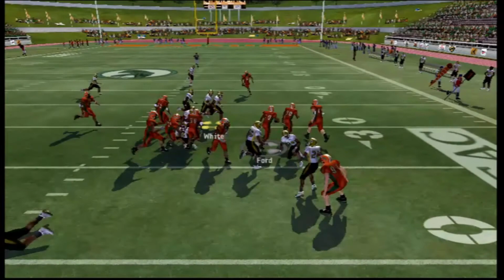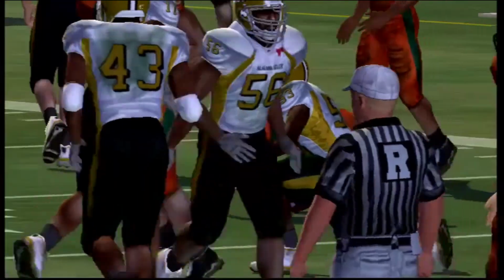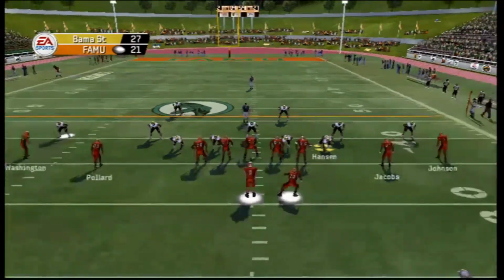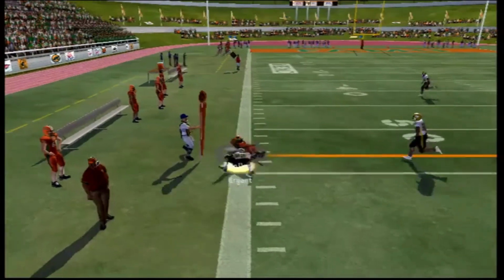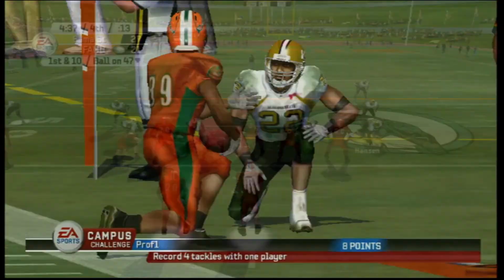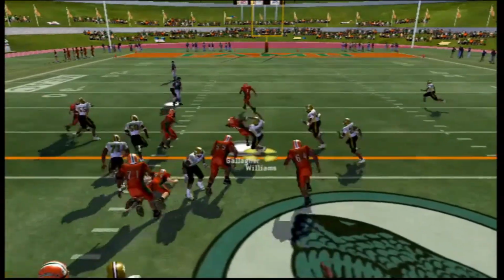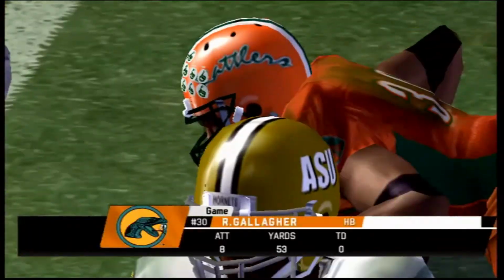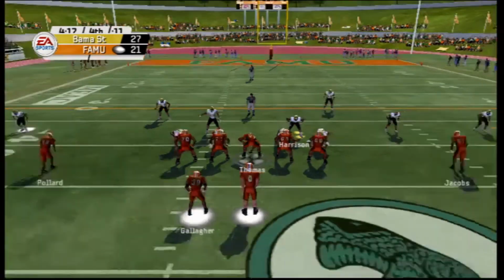Ford finds a little crease. Ford is still loose. Ford gets broken down by the ankles by Harrison, and now the Florida A&M offense is back on the field. Guillory finds Pollard. Pollard gets just enough for the first down before he's brought down by Neil Bryant. This time there goes Gallagher. Gallagher gets blasted once again by Williams, but he gets the first down, and they're at the 41-yard line.